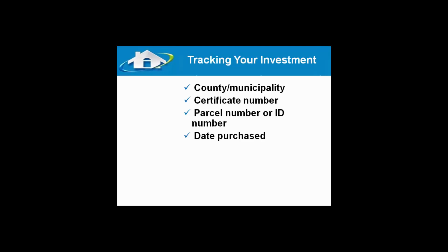And you'll want to keep track of the date that you purchased it, because that will have implications if you've purchased a redeemable deed or lien. The date that you purchased is very important, and your original purchase amount. You also want to keep track of the date that the deed is recorded. This is very important for redeemable deeds in some states. In Texas, for example, the redemption period doesn't start until that deed is recorded.